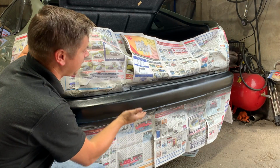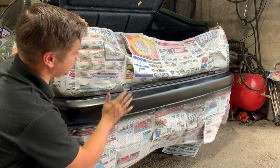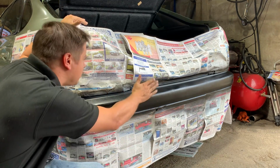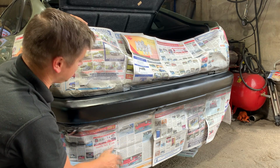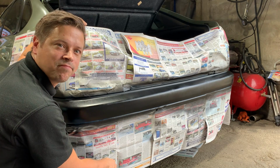Now, fortunately, the back proved to be a lot more straightforward than the front, with no filling required. It was just a quick rub down and a coat of paint. There's a few little ripples in it, but the black covers up a multitude of sins, and now it can be unmasked, and so can the front.